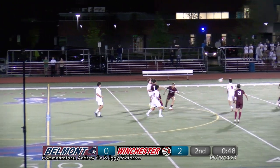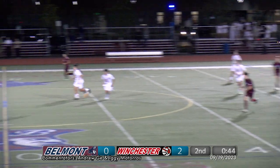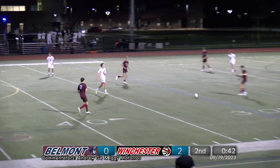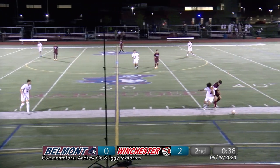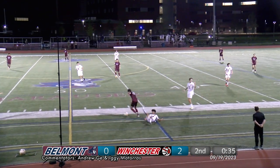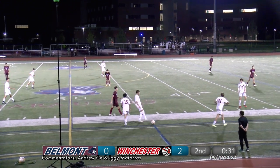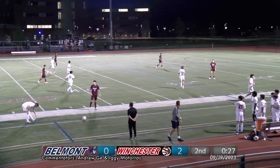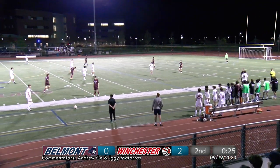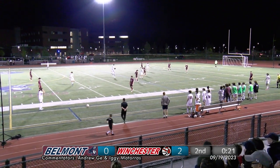Wins the header. Forward again to Winchester. Thomas clears it. Who's going to get there? The Winchester player is. Sam. To Owen. Oh, to Nikola, my bad. And foul. For Winchester. And looks like they're going to slow the game down, push their team up, and hopefully the clock winds down for them as soon as possible.